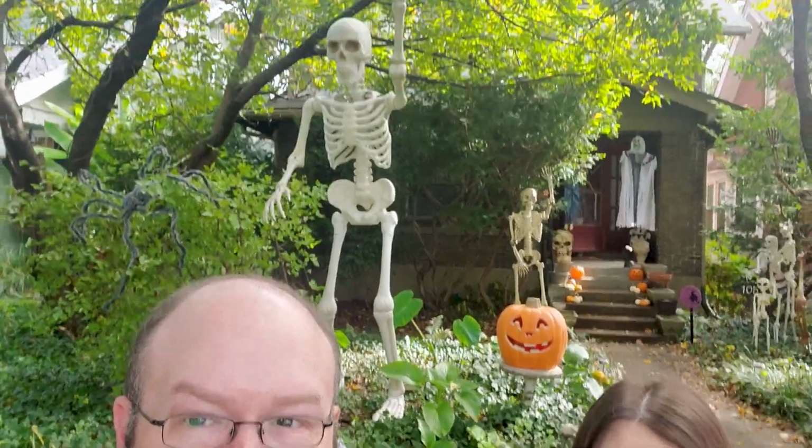And we're on Louisville's Halloween Street. It's Hillcrest Avenue, right near downtown Louisville. We're just going to walk through, as you can see behind us already, pretty much every house on the street has all kinds of amazing Halloween decorations. Look at that big skeleton there. So we're just going to walk through, show a couple of yards, and just show you this street.